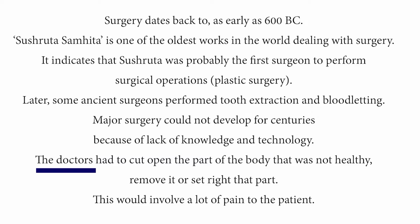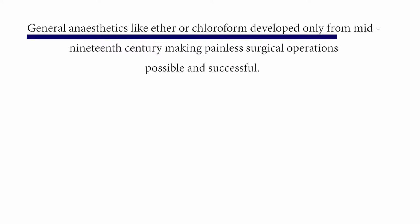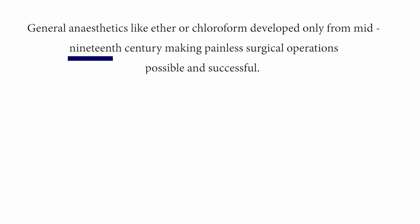The doctors had to cut open the part of the body that was not healthy, remove it, or set right that part. This would involve a lot of pain to the patient. General anesthetics like ether or chloroform developed only from the mid-19th century, making painless surgical operations possible and successful.